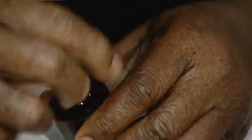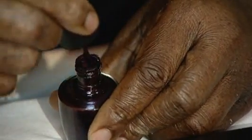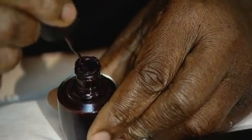Right, so that's taken me a couple of minutes. At home it can just take you the same time, and then now you're ready to put your nail polish on. Purple is one of the in colours at the moment, and it's really nice. It goes with most things as well, so you shouldn't have any problems.